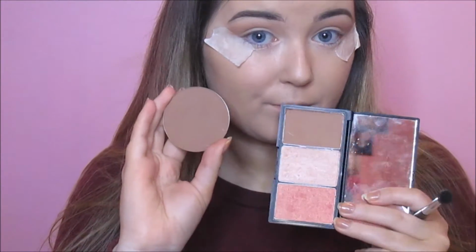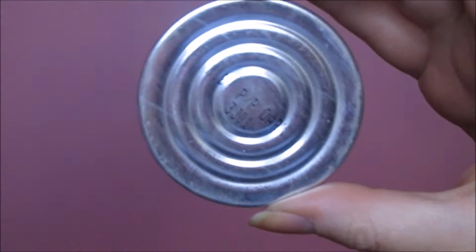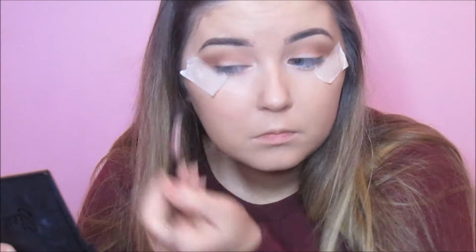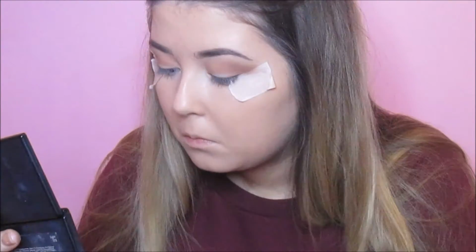And I take a darker shade of a bronzer that is still warm. You could use an eyeshadow that's a similar colour, but I just use a bronzer because I like warm browns in the crease, and I am putting that into the crease, and I'm also placing it onto the outer V of my eye as well. So any bronzer is fine.